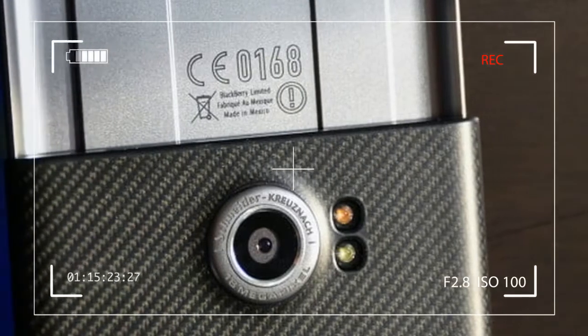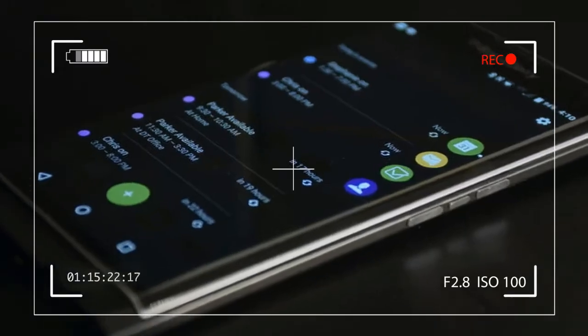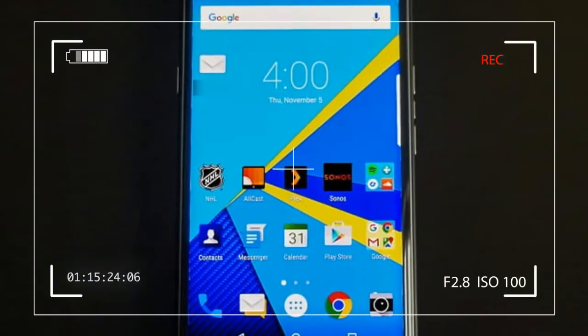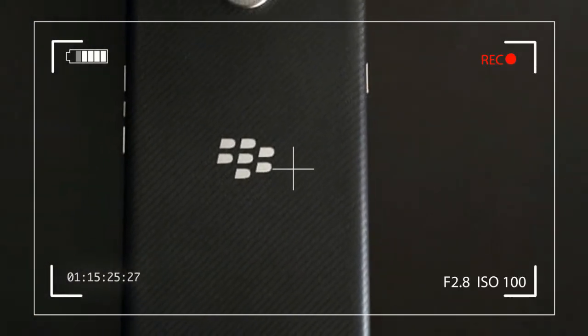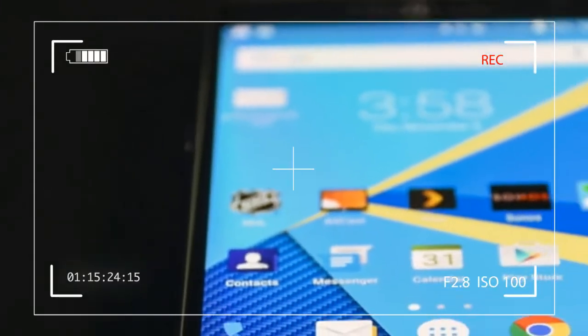What do you get when you put an Android in the body of a BlackBerry? You get the Priv, pronounced Priv, not Priv, or Priv. A device that's less like Frankenstein's monster and more like a crazy cocktail that nobody would normally consider ordering. Any way you slice it.